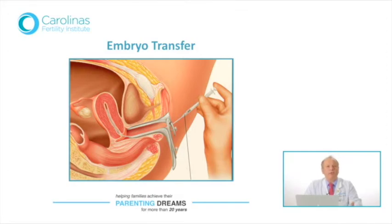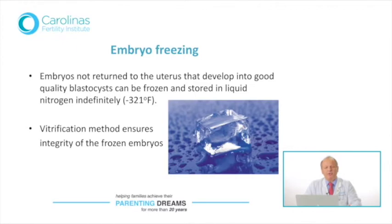So now I will talk to you about some ancillary procedures. One of them is embryo freezing or cryopreservation. And we would very much like to freeze or cryopreserve your extra embryos in case you want to have another baby, or in case the first cycle doesn't work or ends up with a miscarriage.